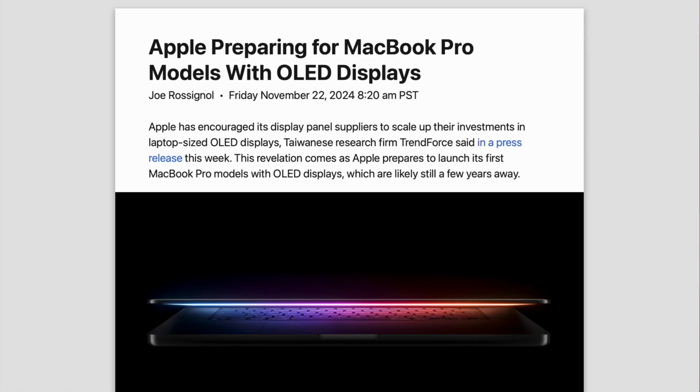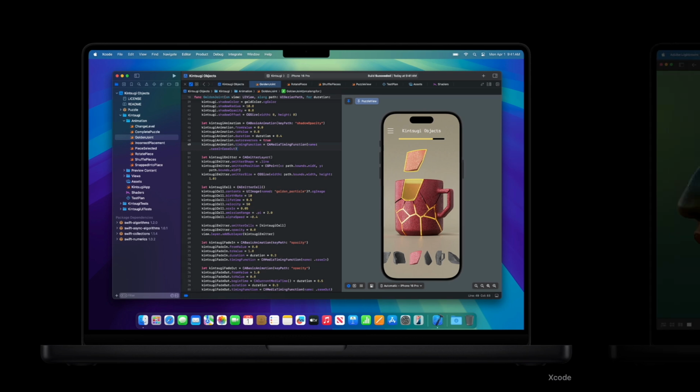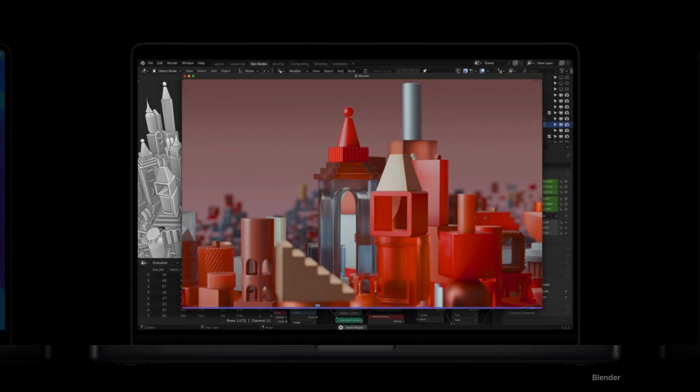I gotta say, excitement seems really high among Apple enthusiasts here. There's a debate kind of going on about the timing, about the impact on battery life. It's not like the current display tech is bad. And for a lot of different work scenarios on the Pro, it's not gonna make a big difference. If you're just coding, you're probably not gonna care about super deep blacks or better contrast necessarily. You might, but maybe not as much as a photo editor or somebody doing graphic design or maybe 3D animation.